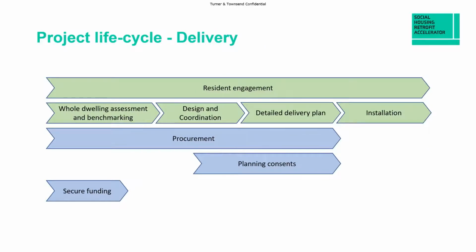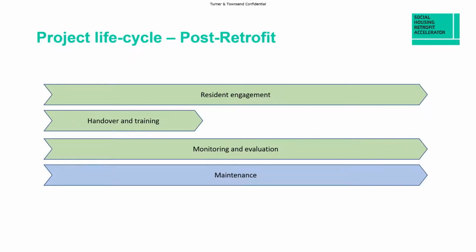The delivery phase takes you through actually doing the installation and delivering the project. But the project continues after the construction and installation work is completed. There is handover and training of the residents, ongoing monitoring and evaluation. BEIS wants to know how well the projects have worked, and you will need to learn from your project for any future activities.